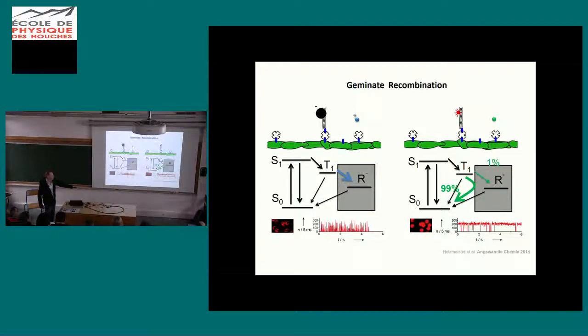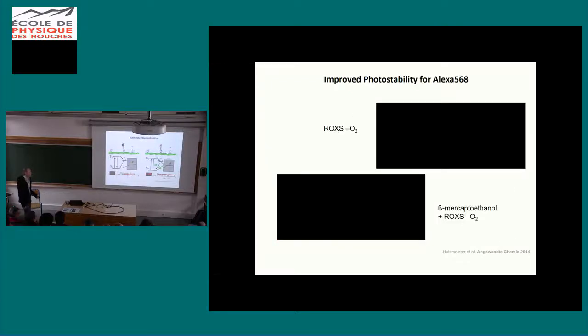This is the reason for the infrequent blinking. And since this is a ratio which is independent of the concentration of the thiol, you don't see a change of the appearance of the fluorescent trace. The time trace always looks the same because the ratio stays the same. The probability to go here and here stays the same. So that is, at the end of the day, the solution. And this is, of course, also pointing towards new ways of increasing the photostability. If you have something that remains there and does this ping pong mechanism, that would, of course, help.